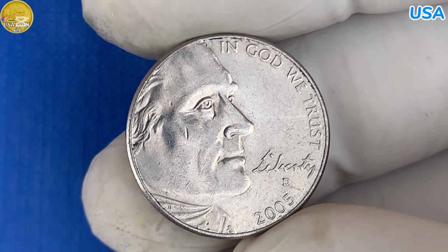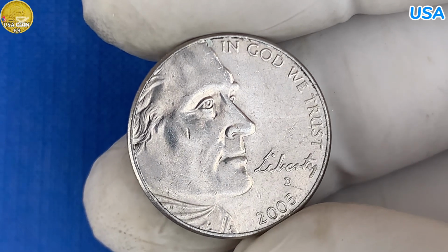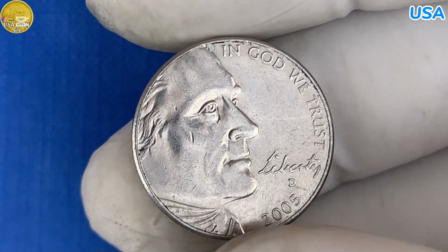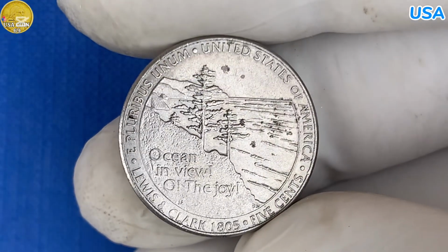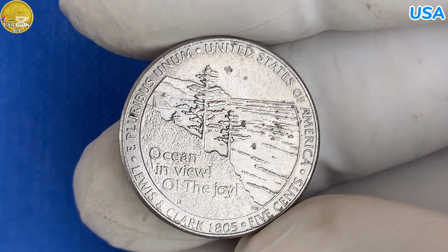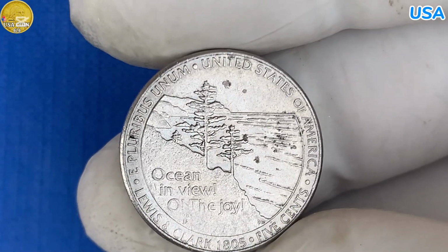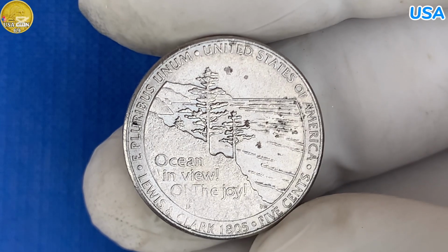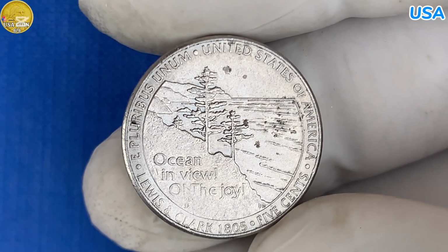Most nickels are handled and exchanged in daily transactions, meaning the chances of finding one in near-perfect condition are relatively low. As a result, coins in mint state are worth far more to collectors who seek out coins with the highest possible grade. If you happen to have a 2005 Jefferson nickel that's as good as new, you may have found a valuable treasure, but it doesn't stop there.